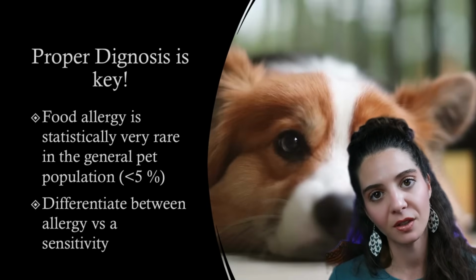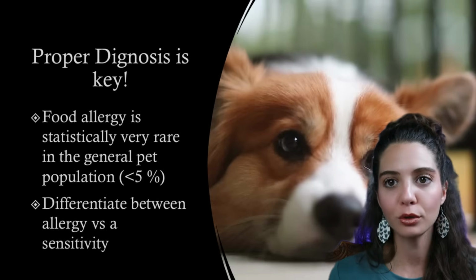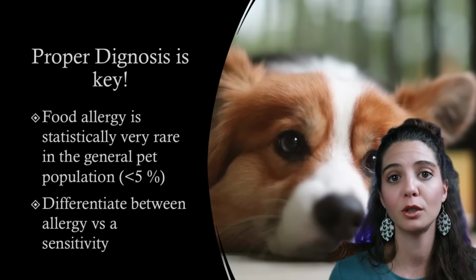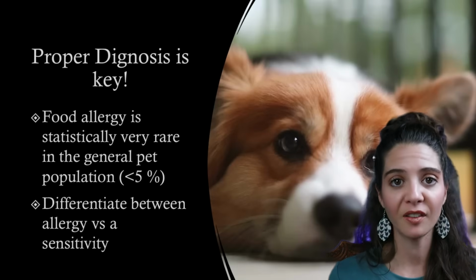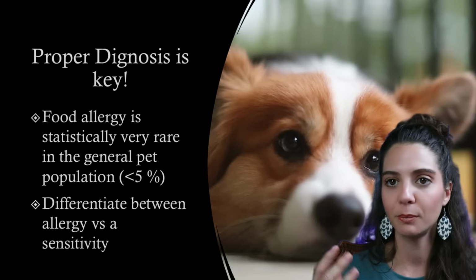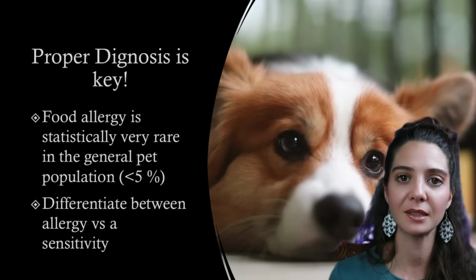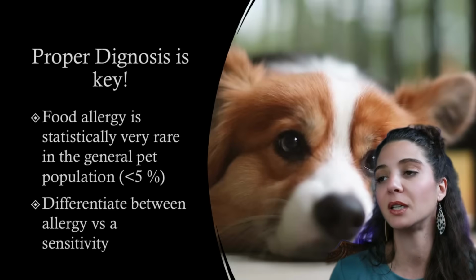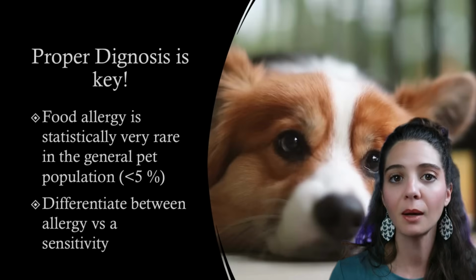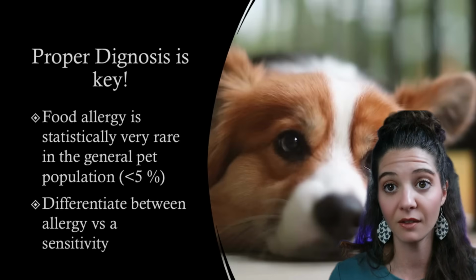and a food sensitivity. Okay, so from a human perspective, and I don't do humans, so we're going to talk about the difference between humans and pets in a minute, but there are people that have peanut allergies, right? It's one of the most common ones that we worry about. Children, especially, like in my kids' class, there's a kid that has a peanut allergy. You can't send anything with peanuts. There can be no peanuts.